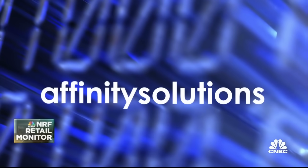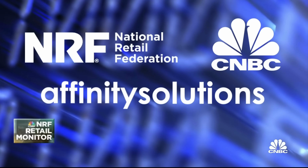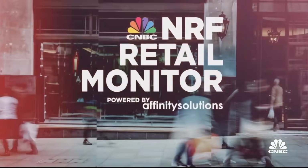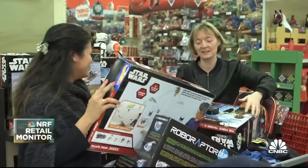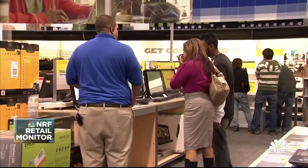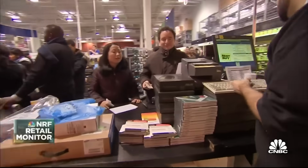The power of that data is combining with the National Retail Federation and CNBC to create the CNBC NRF Retail Monitor, a real-time monthly gauge of how much and where American consumers spend each month. It's really giving you the purchase truth, and it's allowing you to see what the market is really doing. The existing retail data from the government uses surveys and is revised as new data come in. The Retail Monitor is not revised because it uses actual transactions every month.